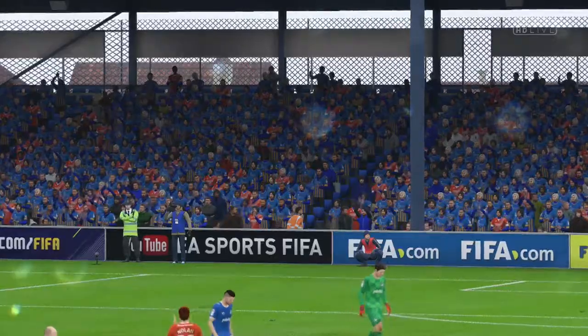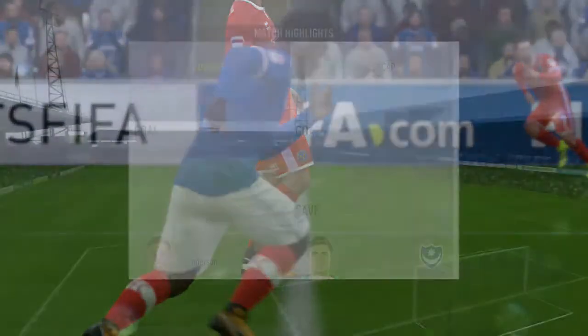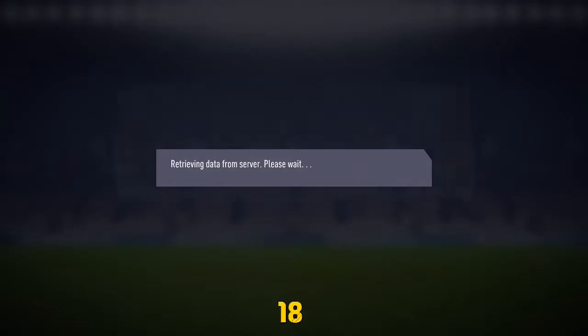Frustrating. So there we go, the boos are ringing around the stadium as we picked up another poor result. We're at home and we lost 3-1. The fans are not happy at all.